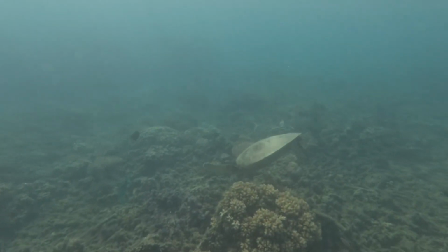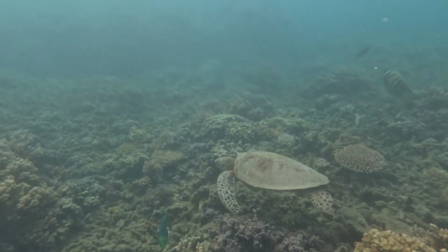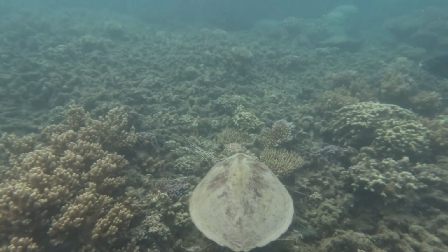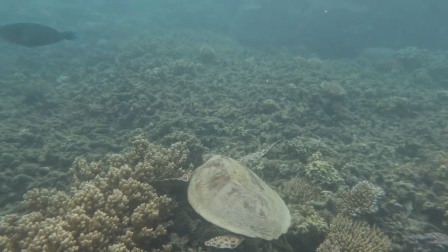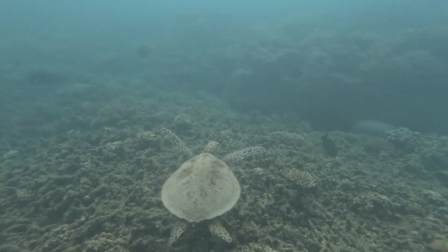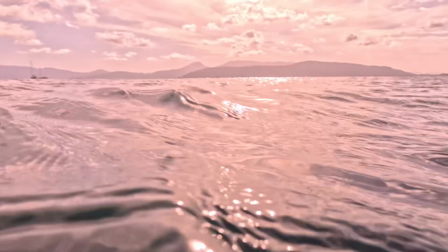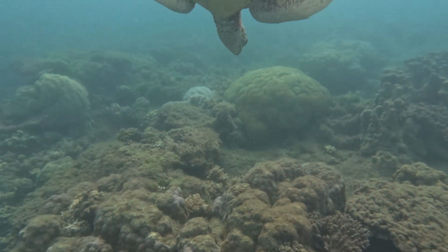I saw this turtle, which was definitely the highlight of this snorkeling trip. Yeah, he was getting amongst it, eating the coral. He comes up for a little breath in a minute as well, and you can see his little head popping up above the water, which was quite funny to watch. He was very chill, he didn't really care that people were around, or that I was around. Just going about his day, eating the coral. And there's his little head popping up now, and diving back down for some more food.